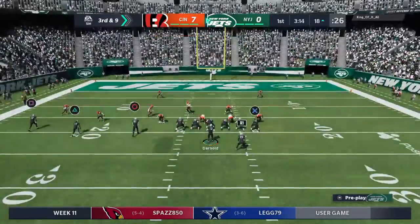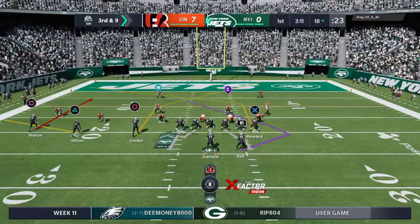Play number 9 on the drive coming up, and they need 9 yards on 3rd down.